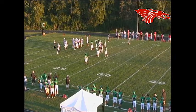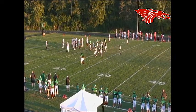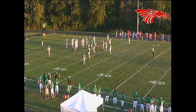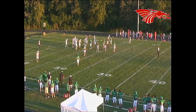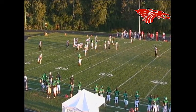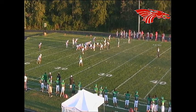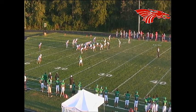So yeah, they were setting up a bubble screen to the right side to Blake Austin out there, and the other 2 receivers had run the defenders off. They had something set up, but unfortunately bobbled the high snap and had to eat it. It'll be 2nd down and 13 for the Dragons from their own 14-yard line.